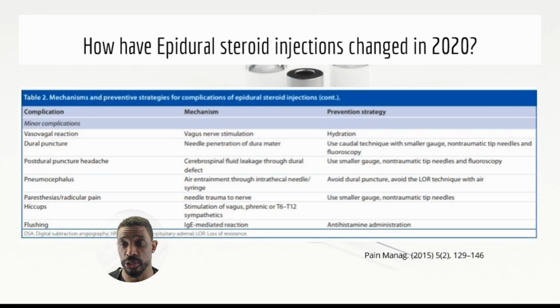A dural puncture, there are ways to avoid that based off of the type of technique, how they progress with the advancement of that needle, and what are some of the ways that they can prevent that from happening, assuming you're within a higher risk group. The aspect of a post-dural puncture headache, where that headache takes place, there are things you can do to treat it. There are things that can be done to avoid it if at all possible.